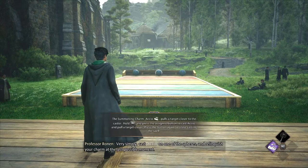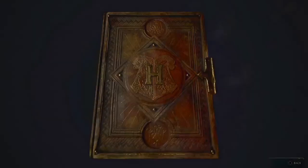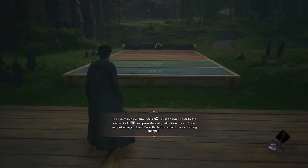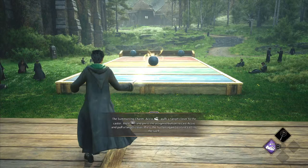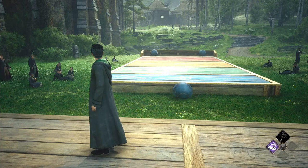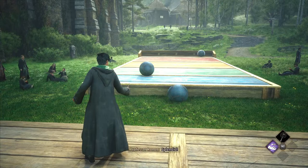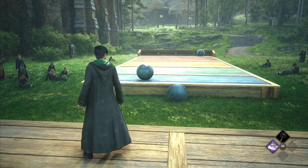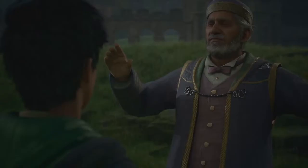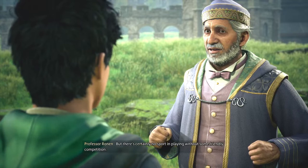And relinquish your charm at the last possible moment. Now, think of this like gobstones, if you will. That's it! Don't lose your composure! Points to Slytherin. But there's certainly no sport in playing without some friendly competition.